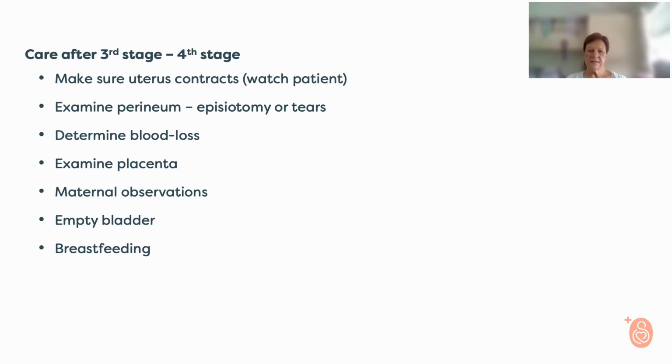Then after the placenta has been born, we make sure that the uterus contracts, and we watch the patient in the sense that we are checking the uterus regularly to see that it's contracting and it stays contracted. And we also teach the patient how they can control and feel for their own uterus to make sure that the uterus is contracted. Then we examine the perineum to make sure that there are no episiotomy or tears, or obviously if we have done an episiotomy, whether the episiotomy has torn further or not.